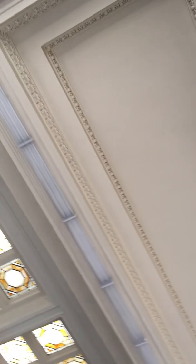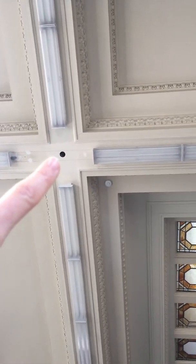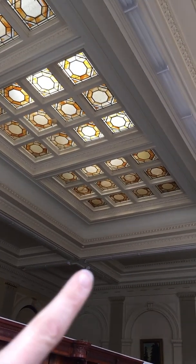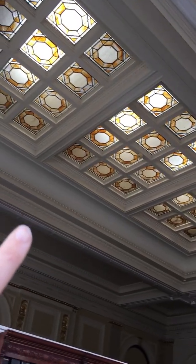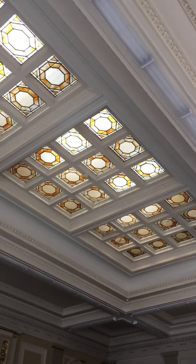All right, so when we're looking at the ceiling here, see that black circle? That's where one of the chandeliers is going to hang. There's where another one's going to hang, way over there. And then way over there, and over there. So originally when there were six, there was also one on the center part, one there, and one somewhere around there. And so it ties in with the architecture of the building.